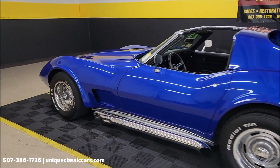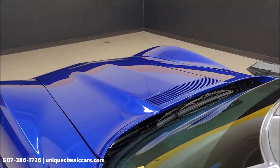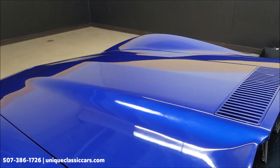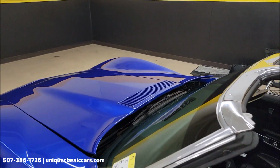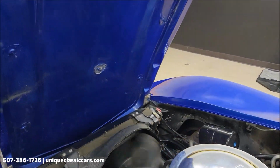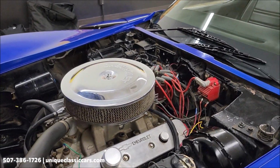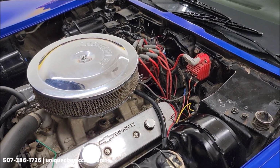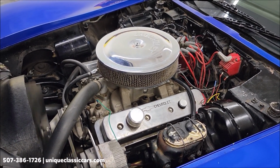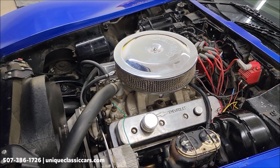All right, let's check out that engine bay, see how that looks. Again, small block Chevy 350 cubic inch V8. Different intake manifold. And as you can see, power steering, power brakes.